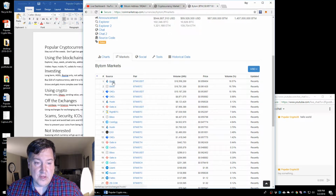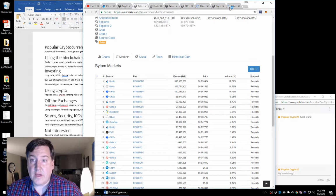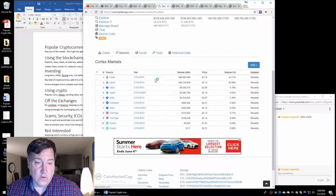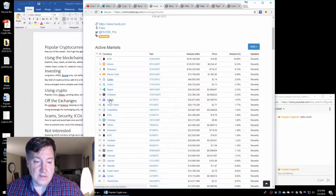If you look into some of these exchanges, let's just open these up. We can see what kind of quality we're getting here. So Huobi, the biggest coin they trade is EOS. These are some pretty serious coins, but then you got Cortex, which is another kind of problem coin. Cortex is not traded by any of the major exchanges, and it's a high one on this one. A-Chain is another one that can't seem to get on any exchanges, but it's with these guys.